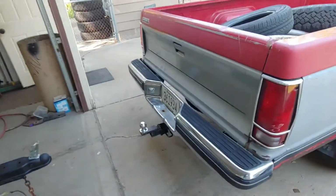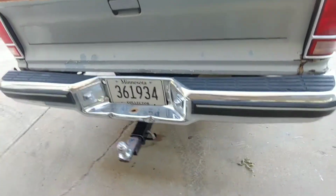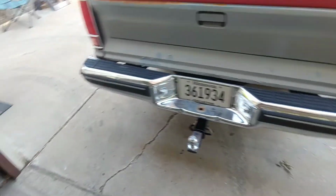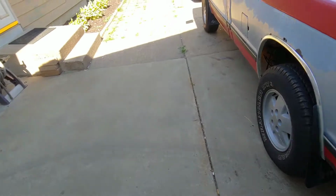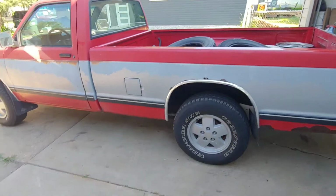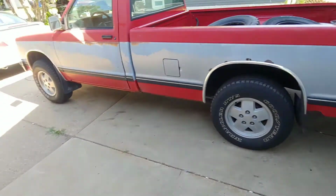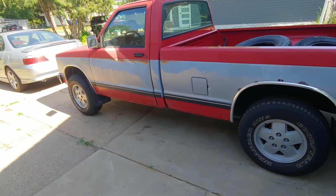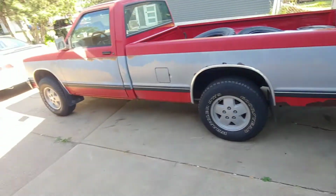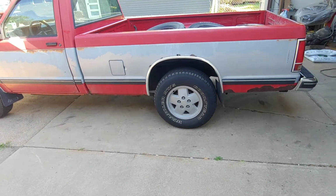The bumper was all tweaked so bad I couldn't really hook my trailers up to it, so I decided to spend a little scratch and buy a receiver hitch, which was a bitch to put in. I'm not gonna lie, that was a bitch to put in. But yeah, she runs, she drives, hits every gear. It's a little loud right now because I'm without the tailpipe on. I did put a muffler in it. Apparently I should read what I'm buying because it was a performance muffler. So now it sounds like a V8 and is loud without the tailpipe.